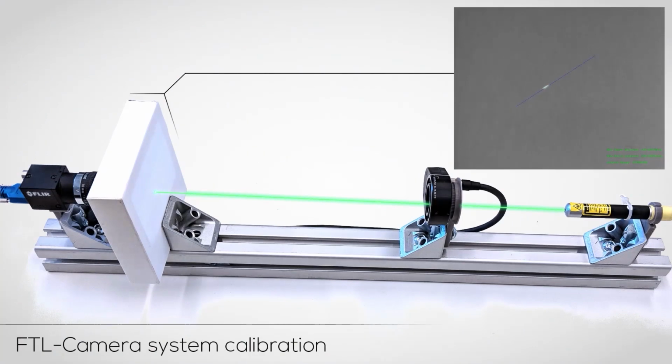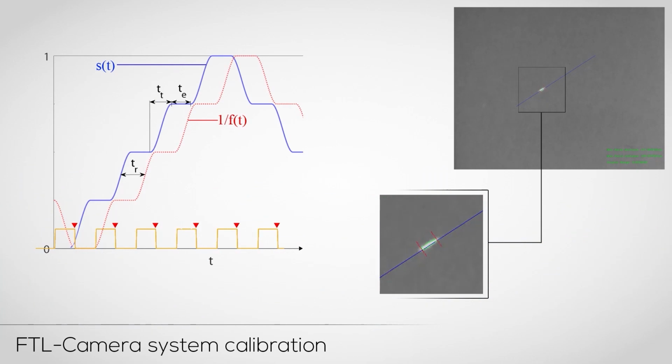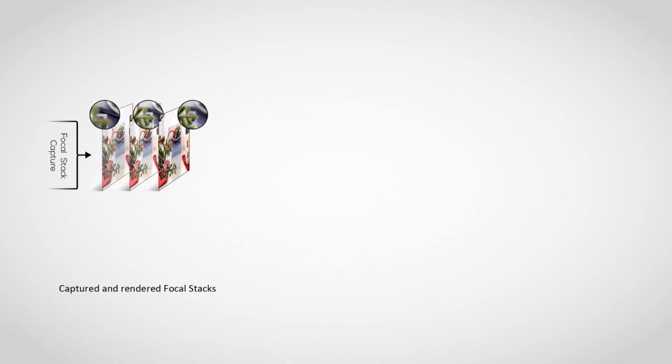We use a signal generator to drive the lens with a step function and to trigger the camera. During focal changes, the beam moves in image space and therefore appears as a line in the captured image. We adjust the offset between the point in time where the signal is sent and the point in time where the shutter is opened until the beam stops moving during exposure.